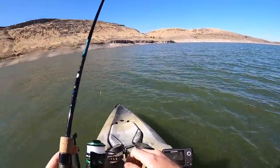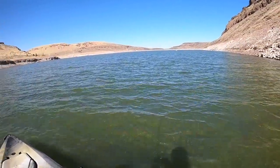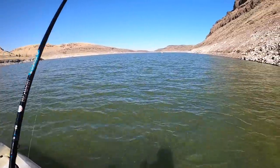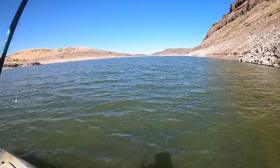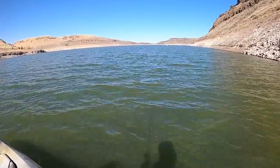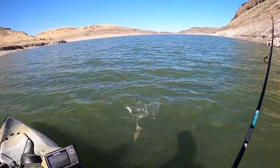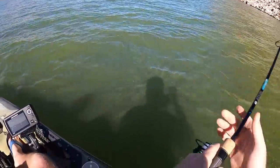This feels like he might have some weight to it. We're gonna loosen the drag a little bit. If this is a fish, it should be a decent one. Feels like it. Well, okay, I loosened that way too much. This might be the size of fish we're after. Come on, just load it on. Oh yeah, this is a decent sized walleye. I think this is a keeper walleye right here, guys.